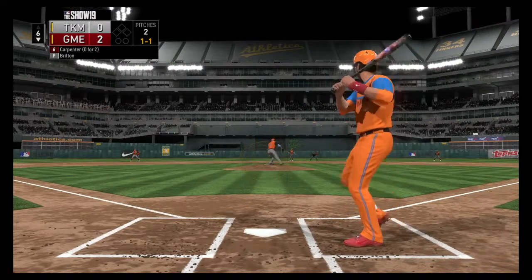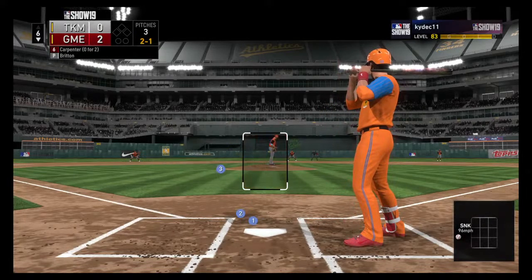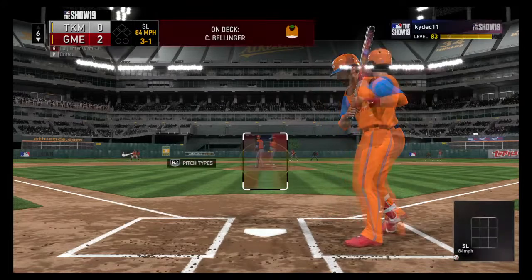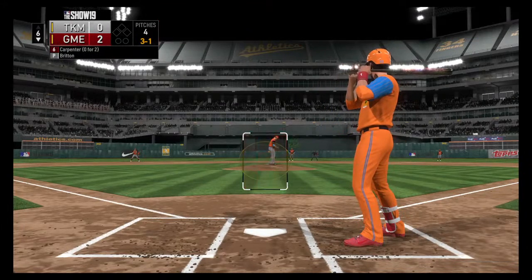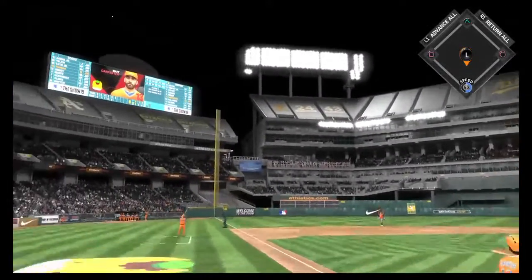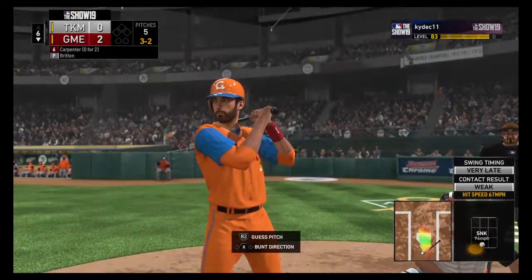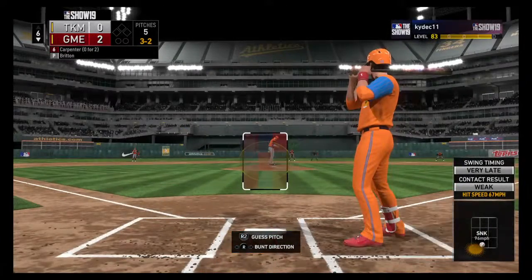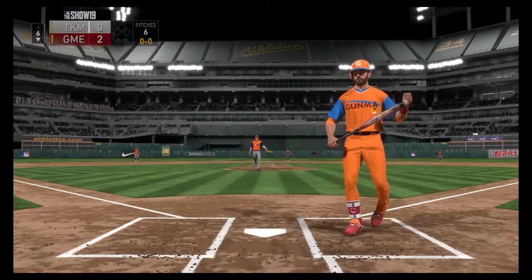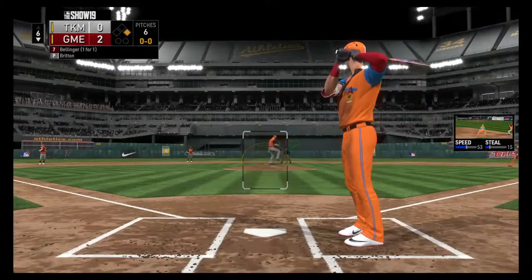The 1-1 pitch is laid off for ball 2. There's a shin-high slider laid off for a ball. A good pass at that ball, just a little late, and now the count's full. Now the 3-2 pitch. And that one misses, so the leadoff man will head down to first on ball 4 to start the bottom of the 6th.